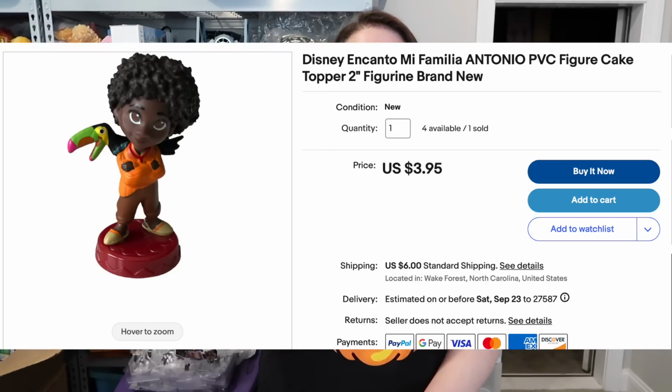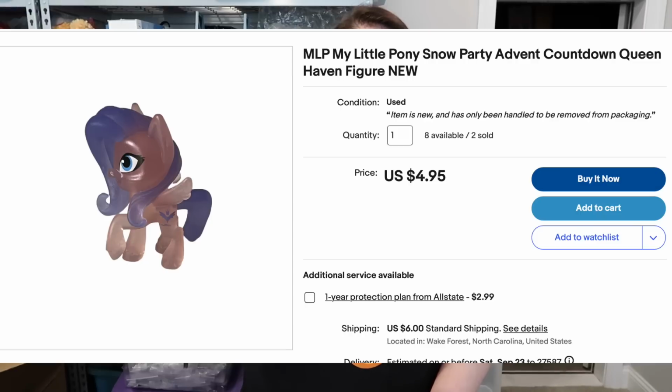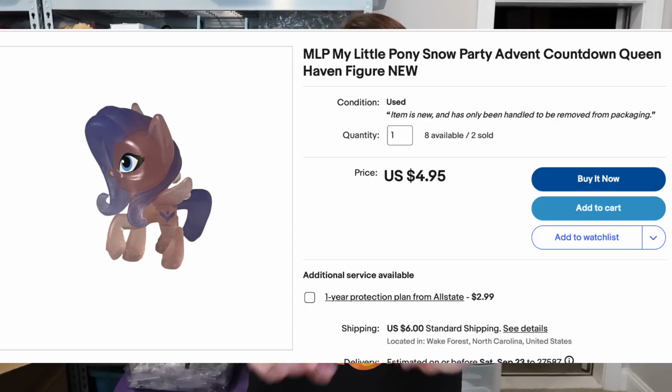Another small toy that, again, came out of a larger pack. This is a My Little Pony figure. This one sold for $4.95 plus shipping, and you can see how tiny it is.